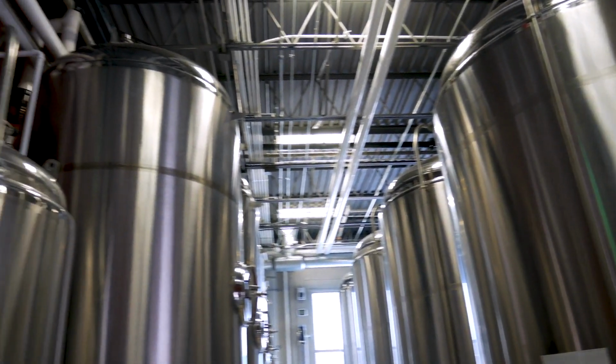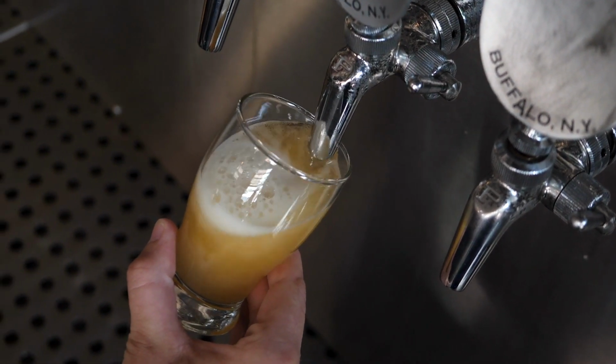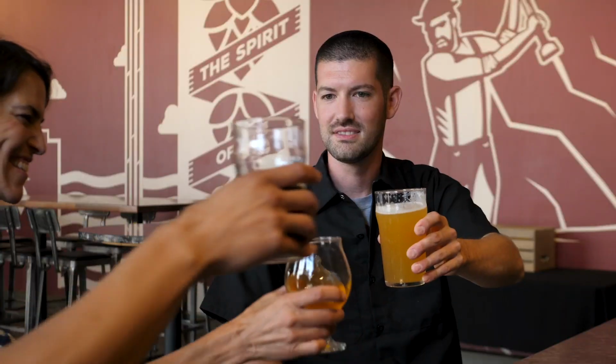How often do you change the beers? So we have our staples like Lowbridge, Excavator, and Hay Burner. And then we have an innovation series, where we brew one barrel, whether that be IPA, brown ale, sours, piña colada beer. Well, I really appreciate you telling us about the beers. Cheers to you. Cheers. Thank you so much.